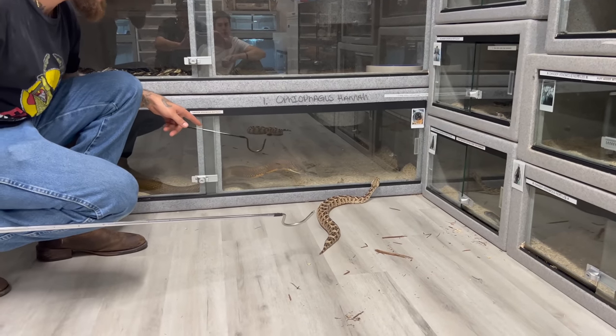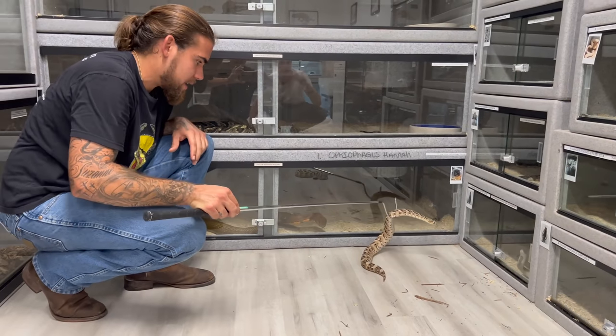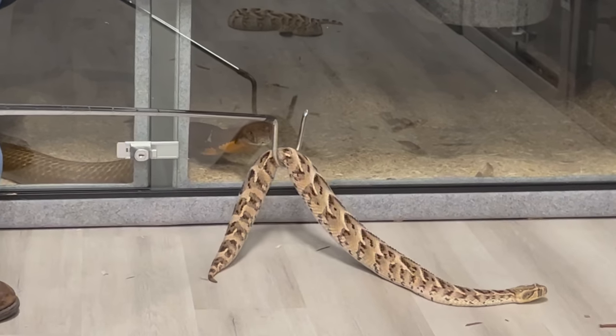This is Rusty right here. He's looking at this puff adder as if it's a little meal. Now these king cobras, they prey on other snakes. So when they see a little snake like this outside of their enclosure, he's gonna go absolutely insane.